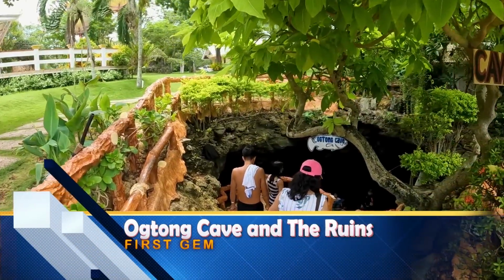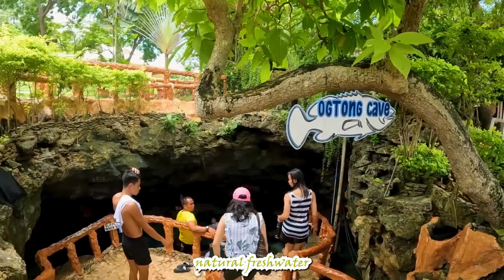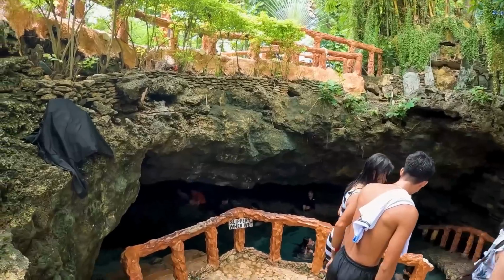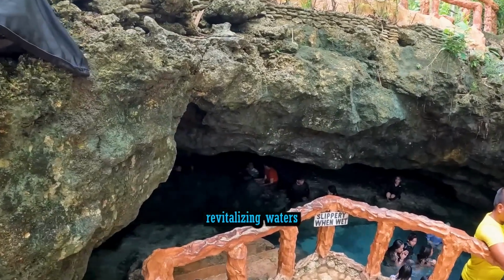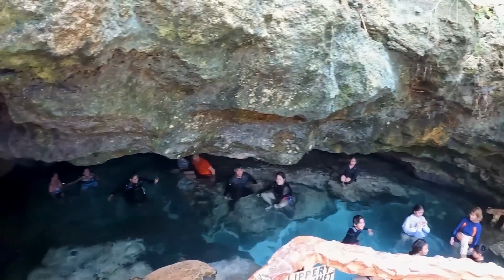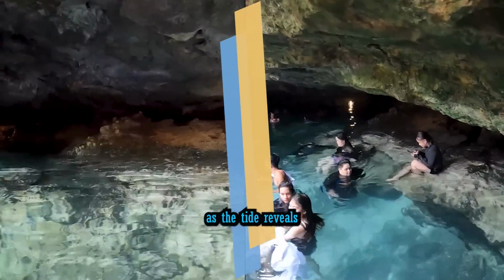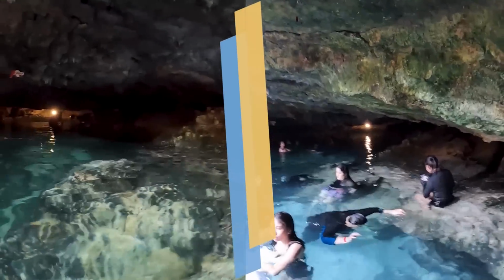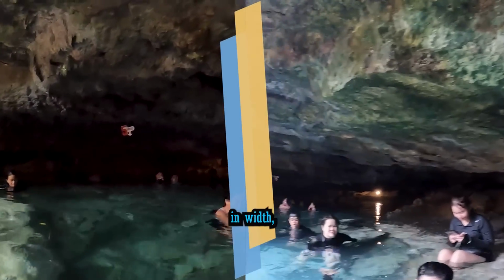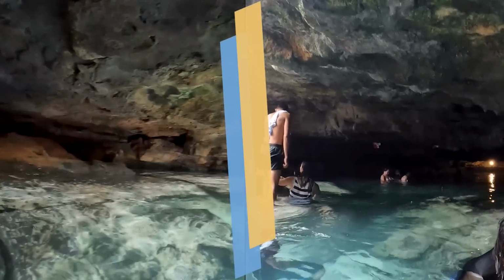First gem, Ogtong Cave and the Ruins. Immerse yourself in a breathtaking wonderland of a natural freshwater cave adorned with a mesmerizing turquoise blue pool. Plunge into the crystal clear, revitalizing waters while the lush tropical embrace of vibrant vegetation envelops you. Descend the charming staircase, like a secret passage to paradise, as the tide reveals its aquatic playground. With a sprawling expanse of 100 meters in length and 30 meters in width, Ogtong Cave beckons adventurers seeking a truly unforgettable experience.